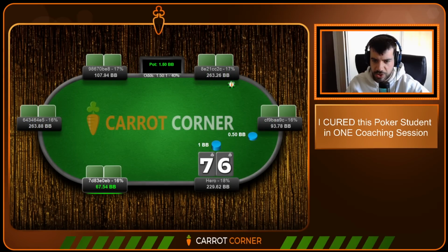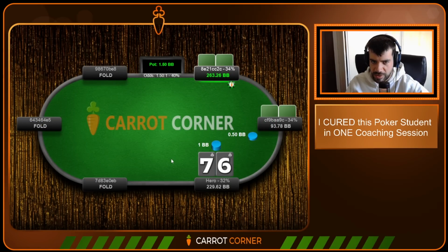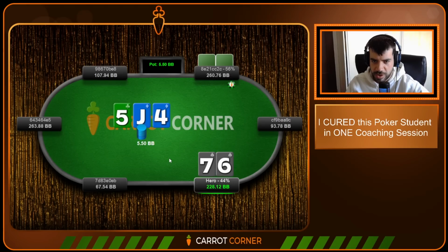I think this first hand is a good example of the way the student is playing now that I really like. So button opens here. We're in the big blind with 7-6 suited. We go for the call. You could also 3-bet this node, of course. We decide to check, and villain bets about half pot.